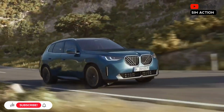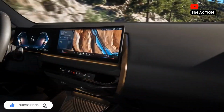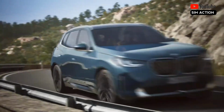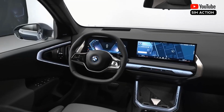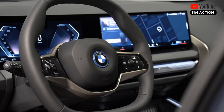The 2025 BMW X3 xDrive 30 utilizes a 255 horsepower turbocharged 2.0-liter four-cylinder equipped with a 48-volt hybrid system. The X3 xDrive 30 starts at $50,675, and these days, BMW sells more SUVs than sedans and coupes combined.